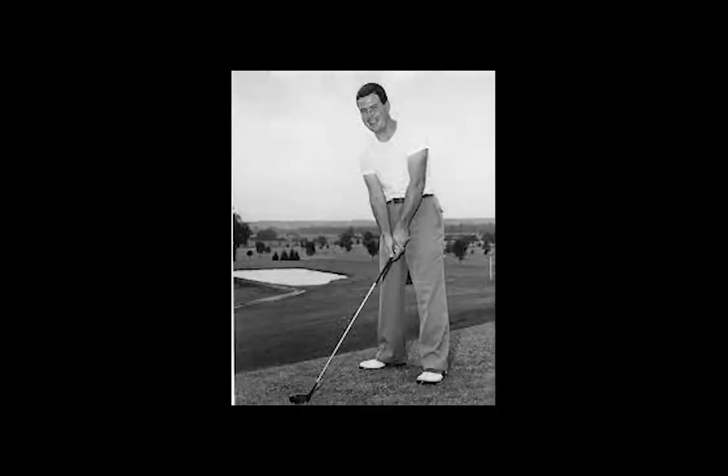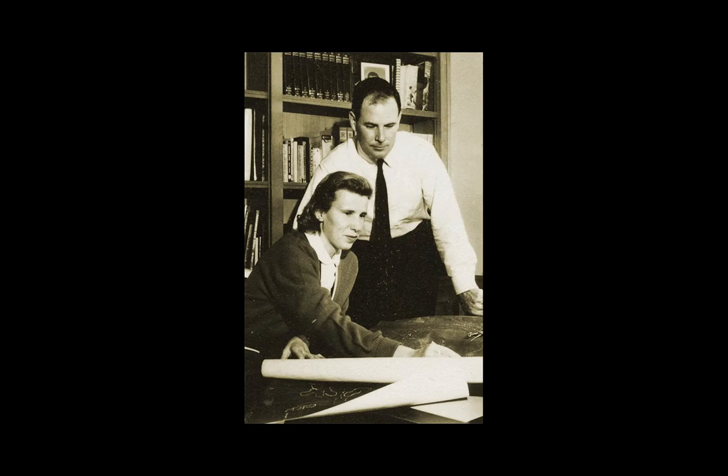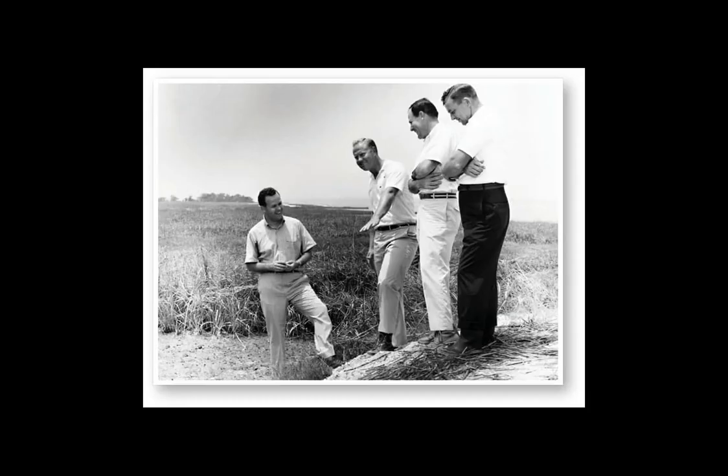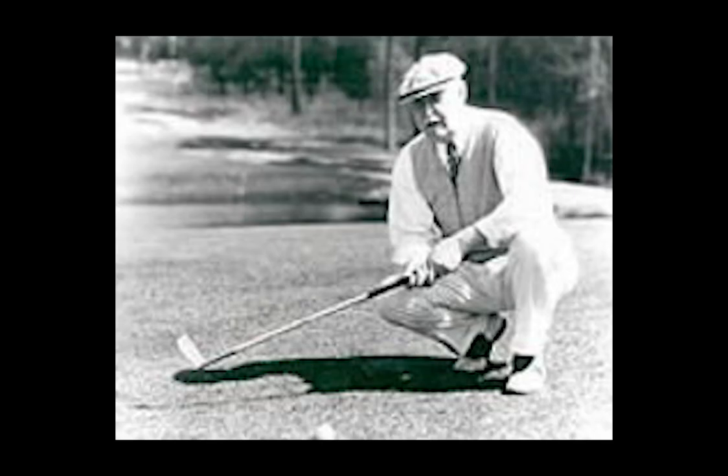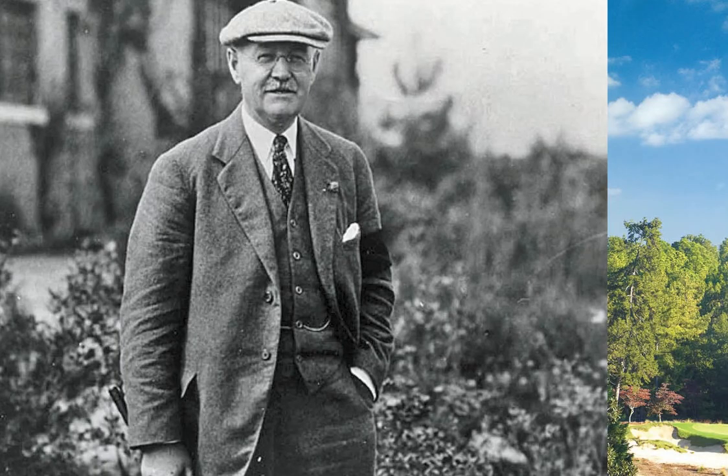He joined the 82nd Airborne Infantry, but at the time they were going through training and there was no war. It was at Fort Bragg in North Carolina where he served his time as a greenskeeper on base. He got to know Donald Ross, and he also got to learn the golf course when it was being built from Donald Ross, who was another famous golf designer. One would say his protege, if you look back into this.